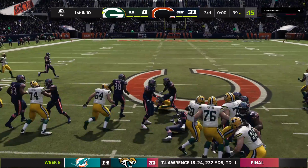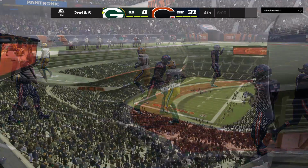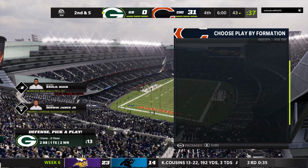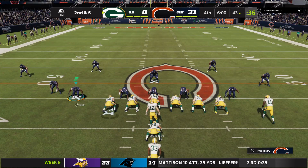Rodgers with a give. It's Aaron Jones. And he'll be brought down on what's going to turn out to be the final play of this 3rd quarter. 3 quarters in the books. You are watching the NFL on EA Sports. Working with 2nd and 5 now.